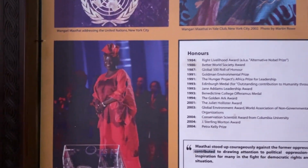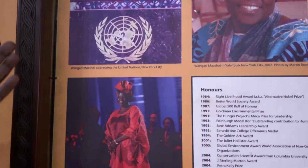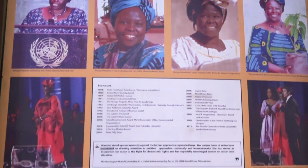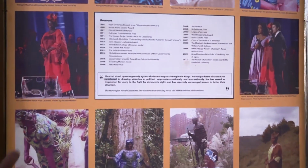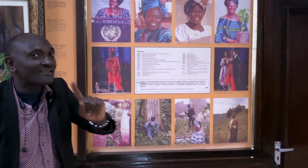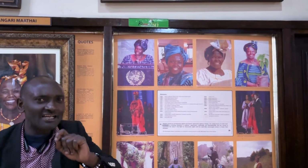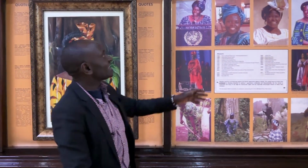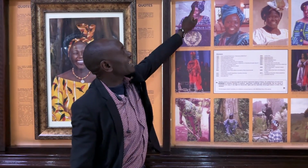It's a global award, and you can see some of these places. This is where she went, and I told you she was daring and dreaded. And this adornment is here to cover the scar that was inflicted by a police officer that grabbed her hair. So she bled, and from that time she decided to have this adornment to cover the scar so that she can also heal.